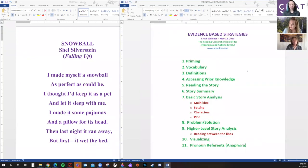So you would probably do the same thing about a pet. Not all kids have pets, and may not really understand that a dog and a cat or a gerbil is a pet. And then, he let the snowball sleep with him, and you think you could let the snowball sleep with you. And I made it pajamas and a pillow for its head, and then last night it ran away. Can a snowball run away? But first it wet the bed.